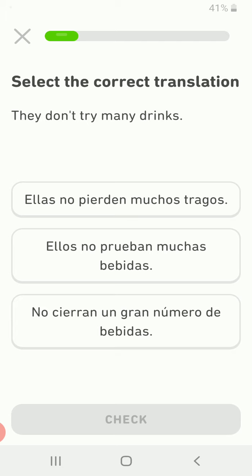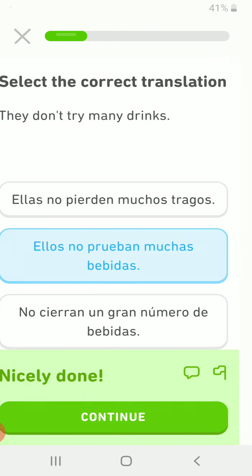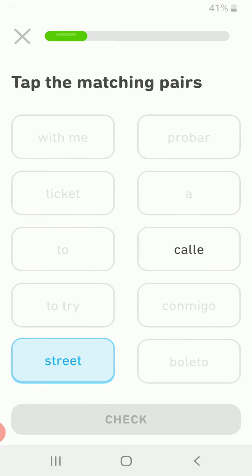Ellos no try. To try is probar. Prueban muchas bebidas. Ellos no prueban muchas bebidas. And with me is conmigo. Ticket is boleto. To is a. To try, probar. Street is calle.